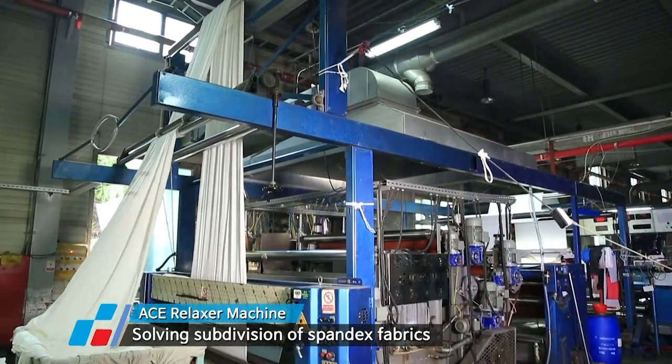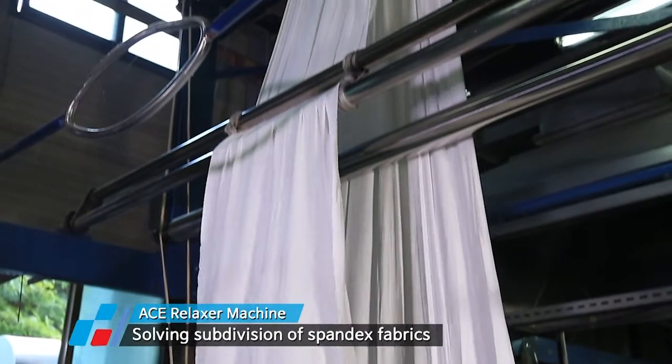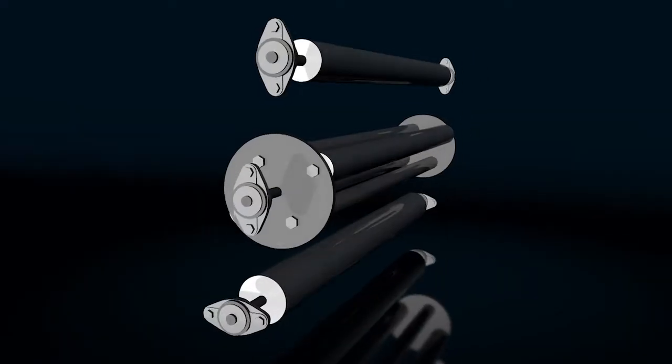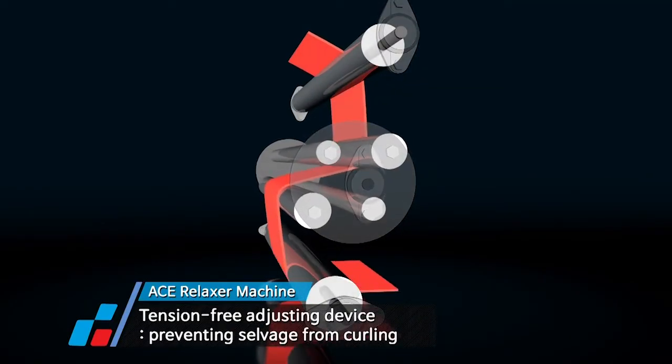ACE Relaxer Machine is a product that resolved the subdivision of spandex fabrics, and it shows the technical skills of ACE Machinery. Thanks to the tension-free adjusting device, it prevents fabrics from being pushed and pulled, so it can produce high-quality products.